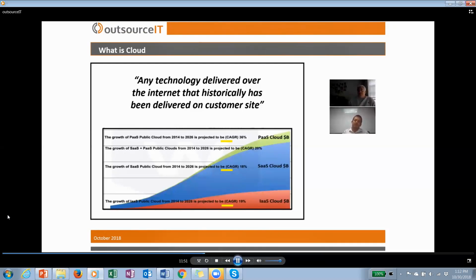Oh, totally, absolutely. And again, like you said, there are so many different as-a-service offerings. I think one of the bigger ones that we'll see in the next few years, that's definitely getting a lot more traction, is security as a service. Yep. outsourceIT is able to deliver a lot of solutions with that as well.